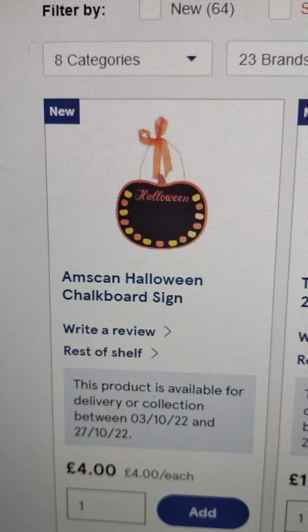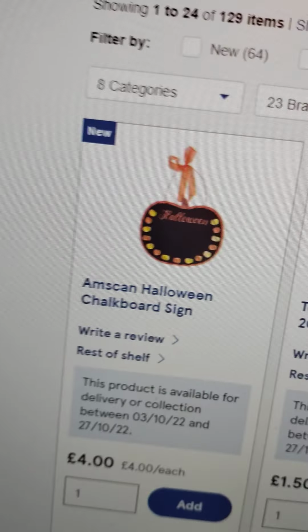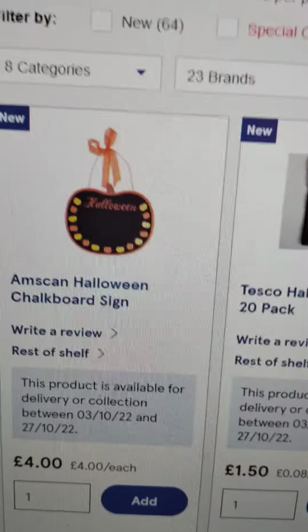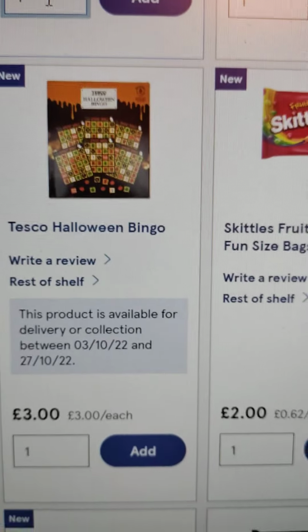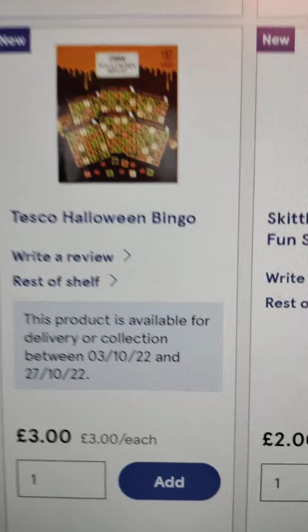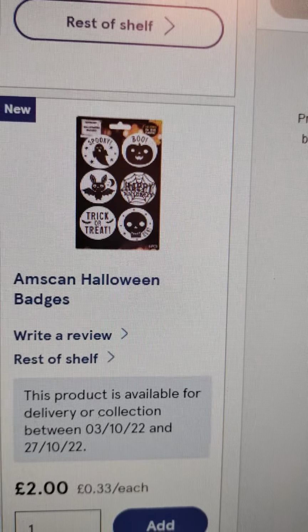You've got a chalkboard sign. Say you want to put happy hour or whatever you want to put, that's £4. I've got some cakes. Bingo for £3, if you're going to do a party. Got some badges, but I think they glow in the dark.